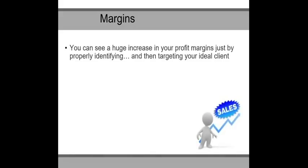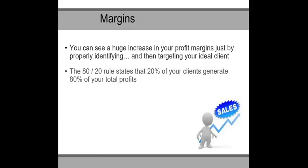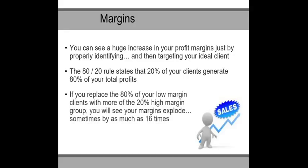Do you also realise that you can see a huge increase in your profit margins just by properly identifying and then targeting your ideal client? This ties into the 80-20 rule, which states that 20% of your clients generate 80% of your total profits. If you can replace the 80% of low margin clients with more of the 20% high margin group, you will see your margins explode, sometimes by as much as 16 times.